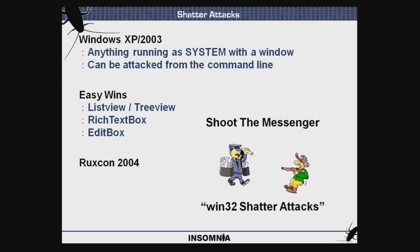In 2004, I gave a presentation here about shadow attacks. That's not going away either on XP in 2003. I mean, it's not going to work on your Vista, Windows 7, or 2K8. But on anything running as system with a window, you can attack it, either with the GUI or from the command line. Anything with a list view, a tree view, an edit box, a rich text box, will all give you system-level access from a non-privileged account.